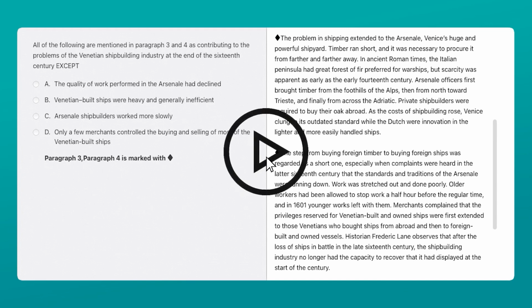How do we approach this question? A student without too much TOEFL reading experience might start by reading both paragraphs. Or they might panic and go back and forth between the options and the text. You can pause the video now and try to answer this question yourself first.